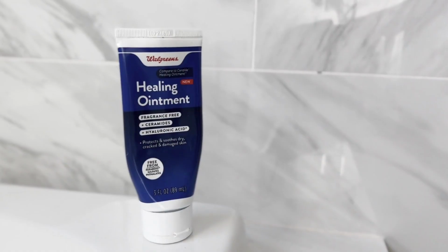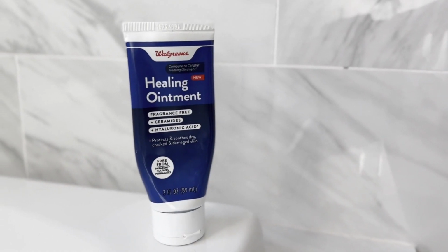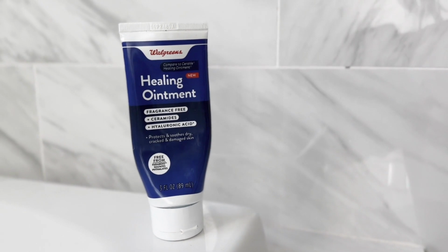If your lips are extremely dehydrated, I swear by this combo where I'll use my squalane oil, my Ordinary facial oil, put it all over the lips, and then I will follow up with the healing ointment. I feel like it does an amazing job of healing my lips overnight, because this is sealing in the moisture, because this is a skin protectant. It's going to lock everything in. It's called an occlusive in skincare terminology, just so you know.